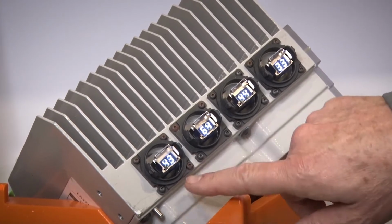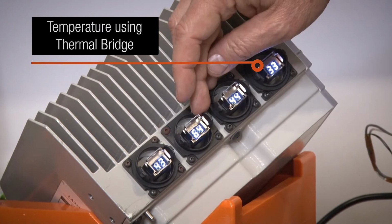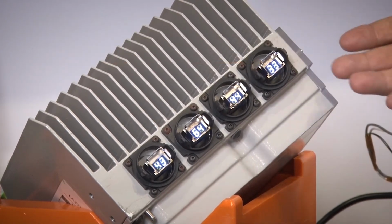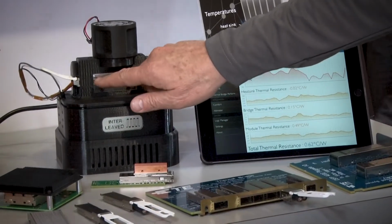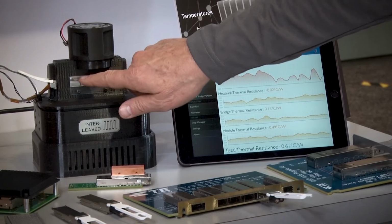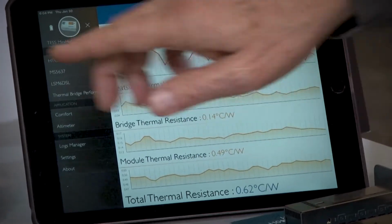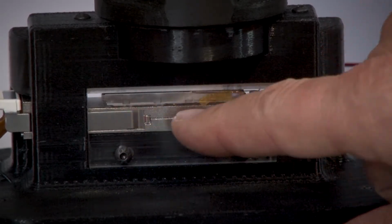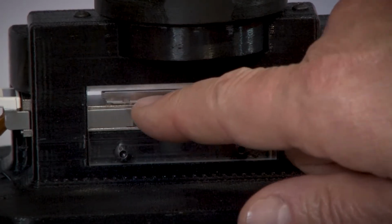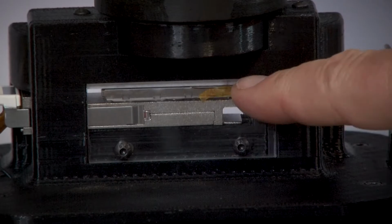And these are different technologies that are being used today. And you see the temperature indicated of the transceivers. This is with our thermal bridge technology. 33, that's a huge difference. We have an actual operating module. It's dissipating about 10 watts. Right. And here we're showing the module thermal resistance. So this is the thermal resistance at the top of the module. This is the thermal resistance of the thermal bridge itself. Right. And then this is the thermal resistance of the heat sink on top of that.